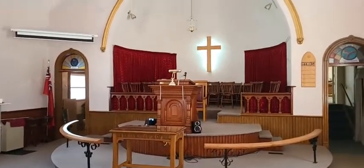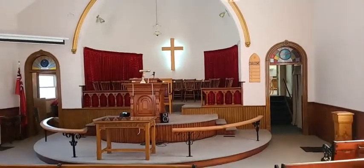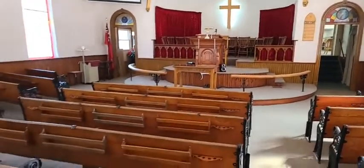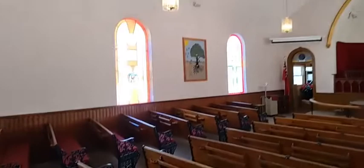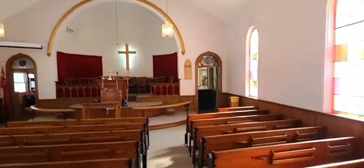Again, there are 2 kitchens in here. The addition in the back was in 1979, and there is a gas forced air furnace in the church. Obviously, you don't want to be in this church and not have a forced air furnace. That would get quite costly. So it's nice that there is a furnace.